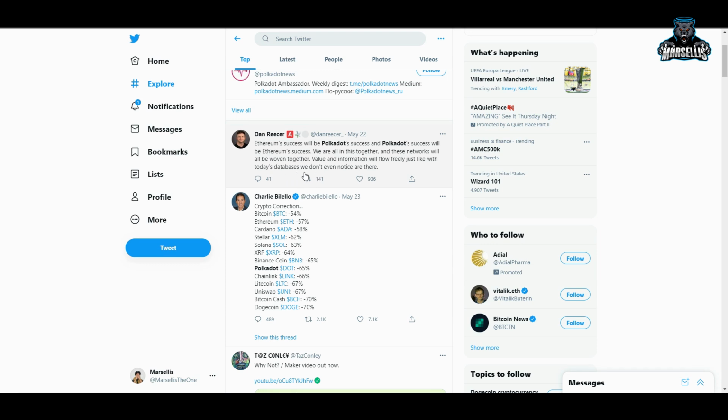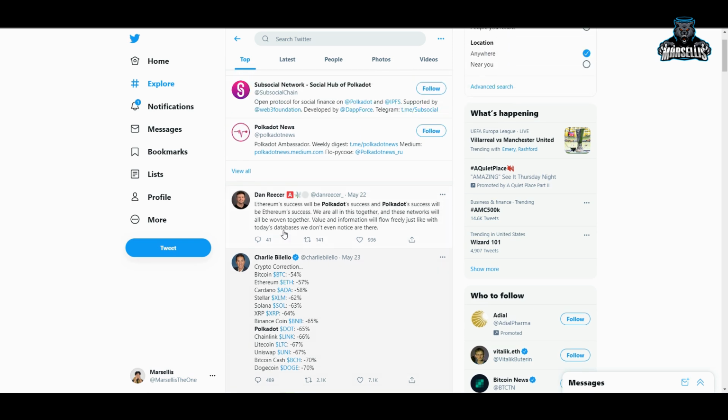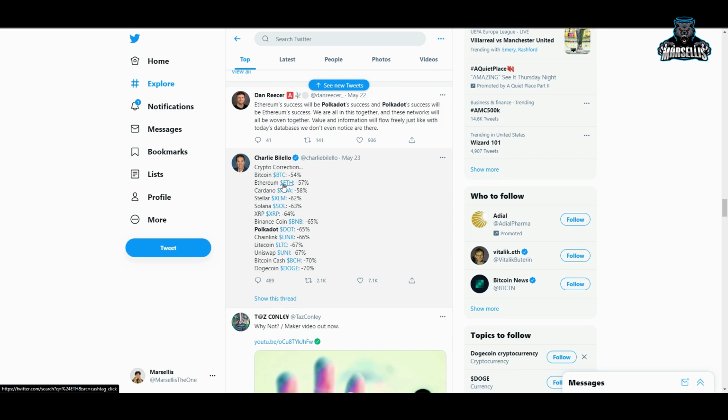So this is crazy, because with the blockchain, the whole blockchain is connected. It's all connected, and they're connecting things on a level where the US dollar and all these other currencies can't do it like this. Forex is nothing like crypto. They can't touch crypto. But look at this crypto correction. Bitcoin down 54%, Ethereum down 57%, ADA 58%, Stellar 62%, Solana 63%, XRP down 64%, Polkadot down 65%. So everything is down right now.